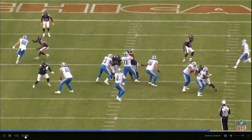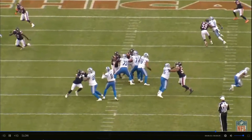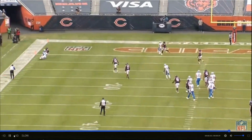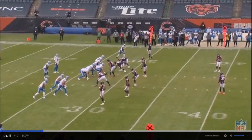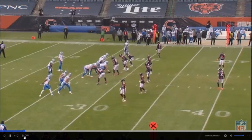So we rushed the 4. Looks like there was supposed to be some stunt here, but nobody did anything. Mac didn't really get any pressure. Quinn got a little bit of pressure, but Stafford's a veteran. He knows how to stay in the pocket, make the play. 2nd and 10. Let's see. We're in the second quarter, and we're up 10 at this point.